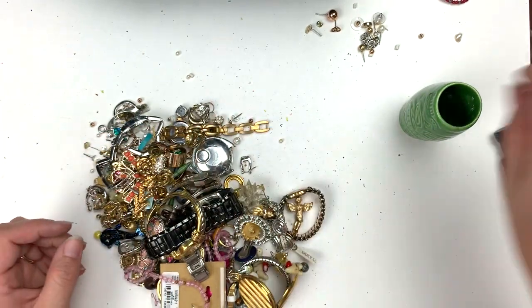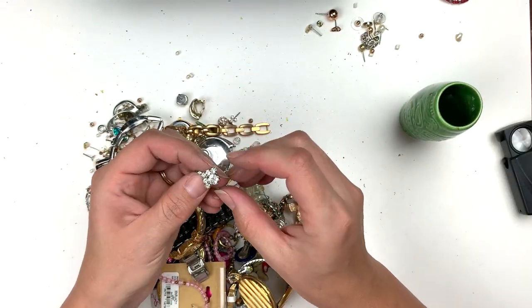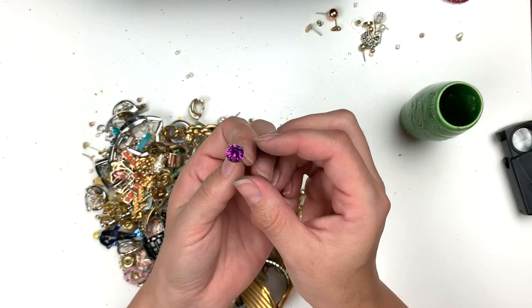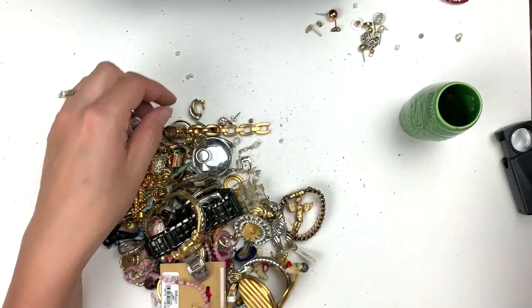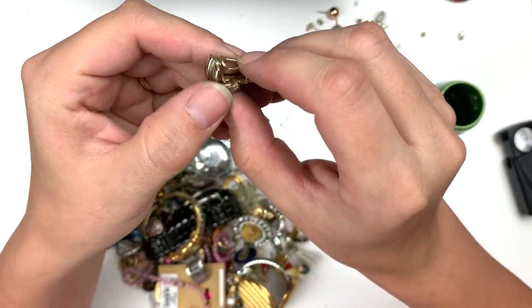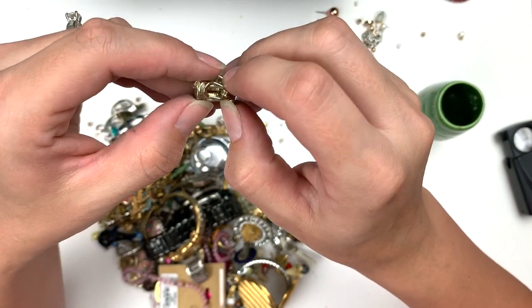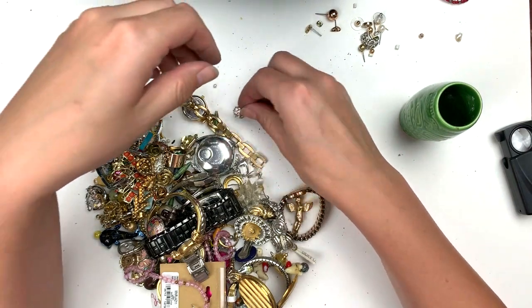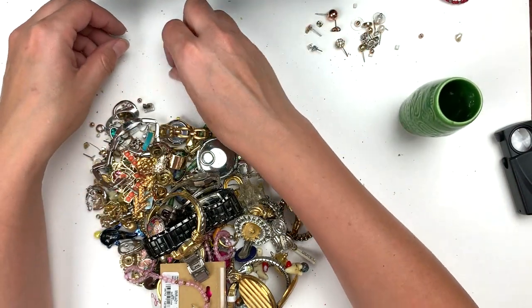Another couple little stud earrings. Got this one. And, ooh, that is purple. Purple. It's just the way my kid says it. So fun and adorable, and I hope he never outgrows it. We've got the mate to that. Stud, stud, little pearls.